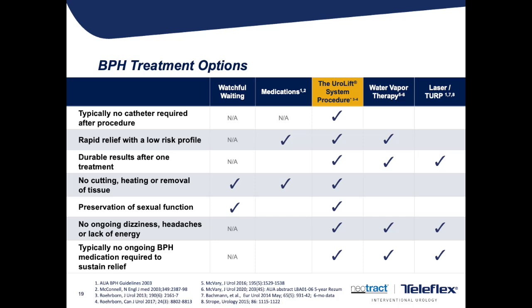The changes after those don't take too long to occur and be noticed. And usually, if patients are able to get only partial improvement after a month or two, then it tells us we're probably not going to get a whole lot more out of that.